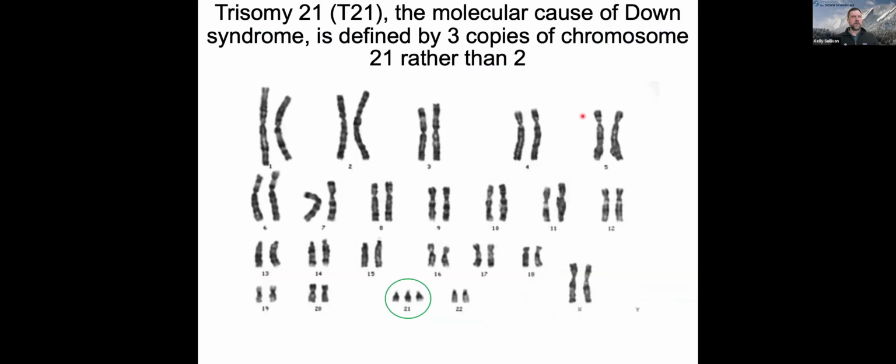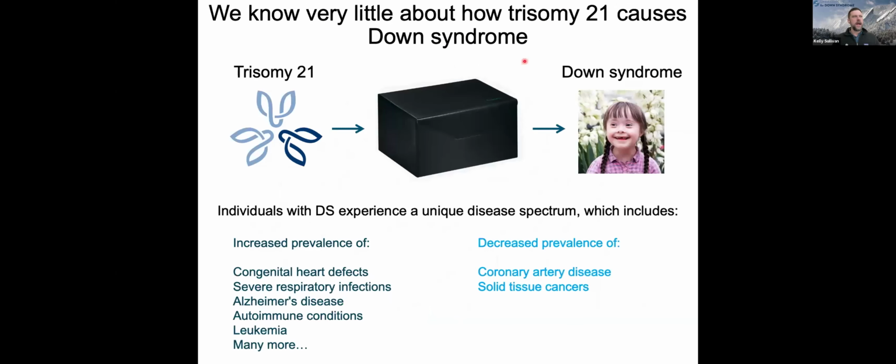Great. So I just want to start at the beginning and move through how we're thinking about things in my group and trying to understand Down syndrome. I think we all know that trisomy 21, or three copies of chromosome 21, is the molecular cause of Down syndrome. What I think is less clear sometimes, particularly to newcomers in the field, is that we still really don't have a good handle on how we get from the three copies of chromosome 21 to Down syndrome. We have this kind of black box in the middle here.